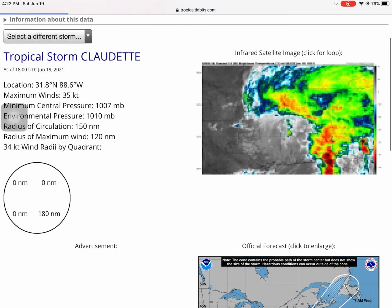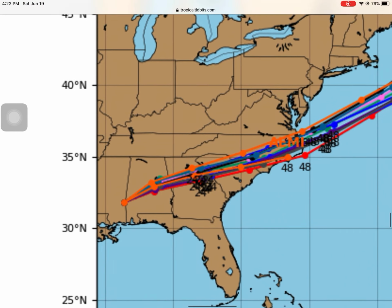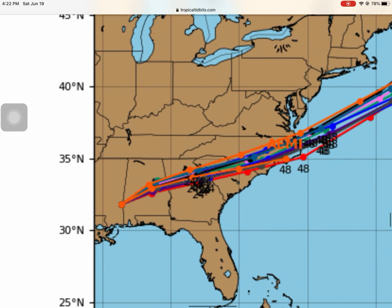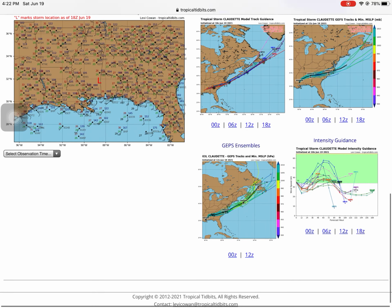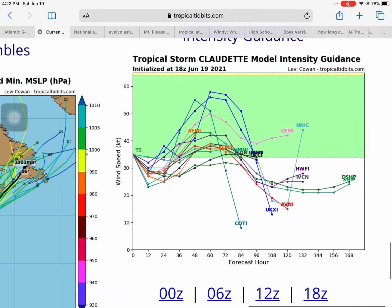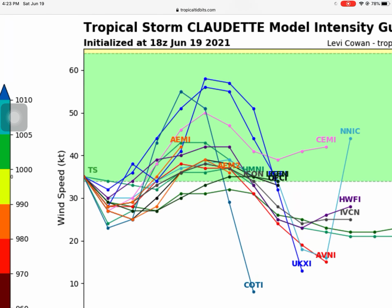And I forgot about the satellite. Okay, so let's just check out the model right now. The models all say it's going to go back out to sea. It looks like on my stage, it's going to be at the closest, it's going to hit the Columbia area, the capital city on my stage. And look at this model. Intensity guidance. A lot of models showing intensifying once again. Well, first decreasing, which is expected, and then climbing back up again.